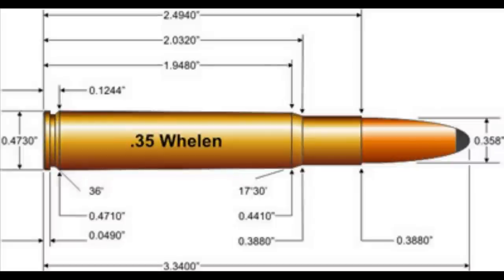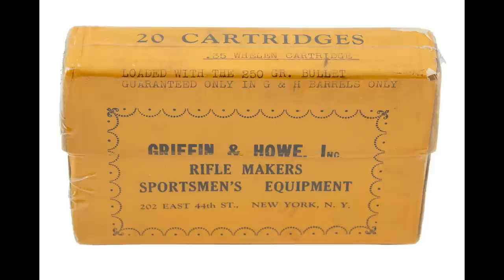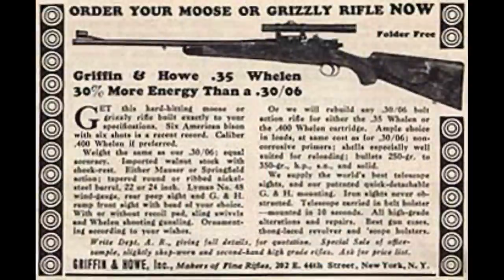The 35 Whelen was simply a .30-06 case necked up to fit a .358 caliber bullet. After numerous attempts to make a new cartridge, this combination was settled on because .30-06 brass was extremely common and good 35 caliber bullets were readily available at the time. The 35 Whelen Wildcat was a very popular cartridge throughout the 20s, 30s, and 40s.